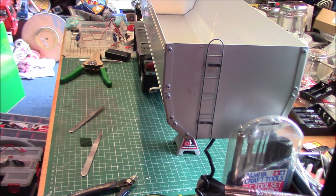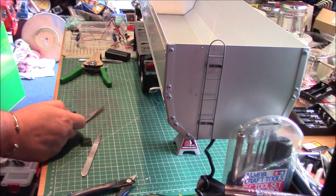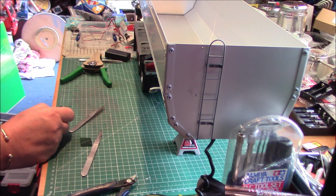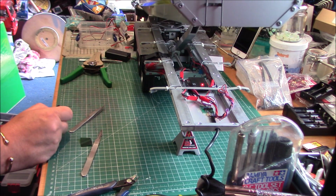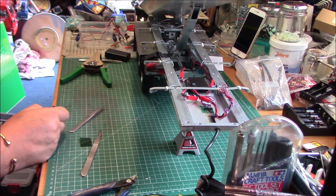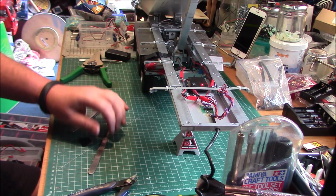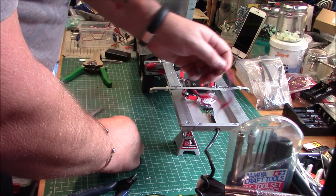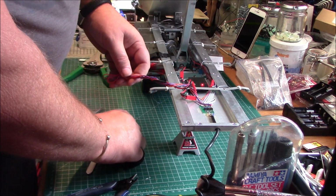Well, that'll do by the look of it. It's sitting down where it's supposed to sit down. It's going up and down. So I think if I just tidy these wires up, that will do. Don't particularly want to chop them all off and make them shorter, although that would be the most logical thing.